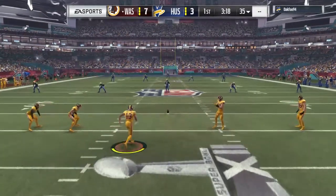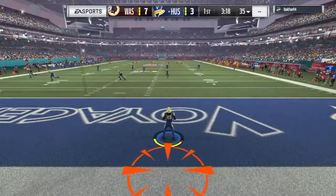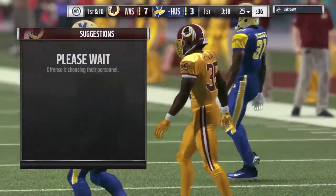And you can bet they're preaching two hands on the ball here as the kick's away following that fumble return. And this will not be returnable. It's out of the back of the end zone for a touchback. And now out comes Houston.